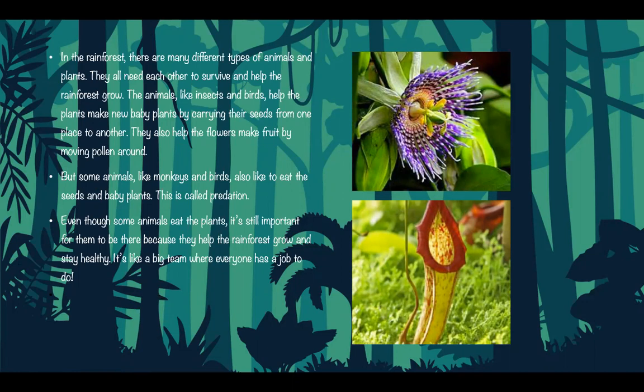But some animals, like monkeys and birds, also like to eat the seeds and baby plants. This is called predation. Even though some animals eat the plants, it's still important for them to be there because they help the rainforest grow and stay healthy. It's like a big team where everyone has a job to do.